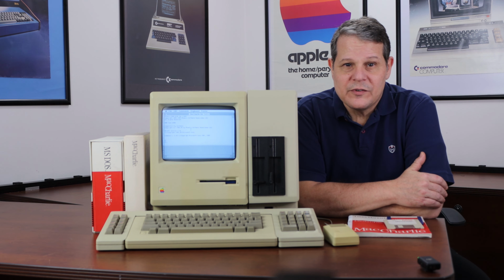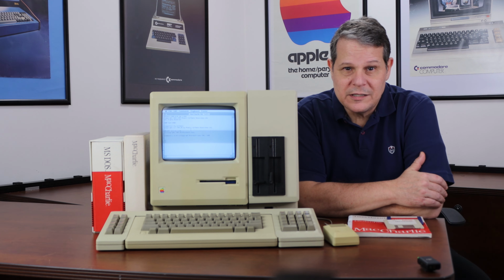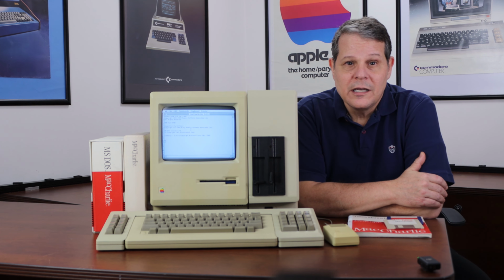In this episode, we'll cover a brief overview of the original Macintosh and IBM PC landscape of the time and discuss the MacCharlie benefits. We'll also get into some details on the MacCharlie, including taking a peek inside, and we'll run a couple of applications from that time frame. The MacCharlie is a little weird and quirky, but it's actually a pretty interesting peripheral.